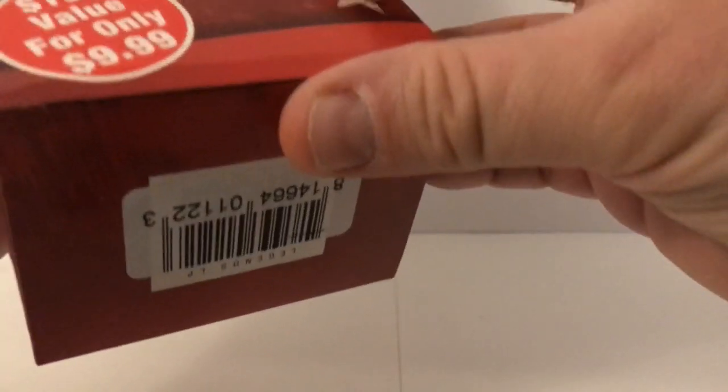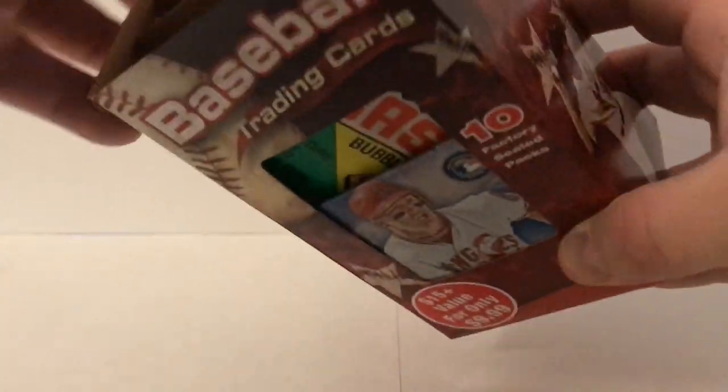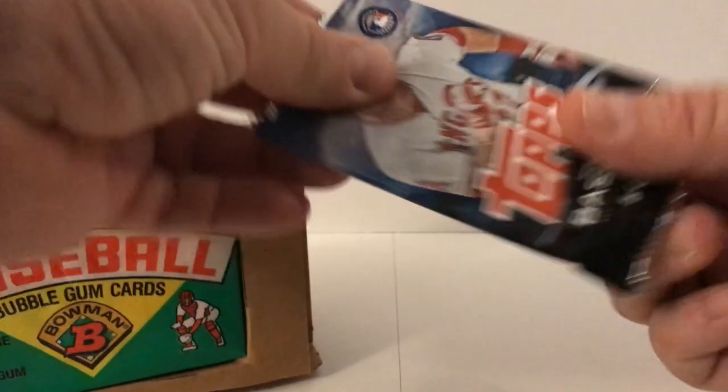Here's box number two. Now, they package these things pretty well. There's like cardboard inside here. I mean, this is a weird company. I don't even know who makes this. It doesn't even say. It's like some weird, odd company. The company that does Donruss is just like, I think it's called JBL Holdings. I think that's the name. That's what one of the staff members thought they were called.